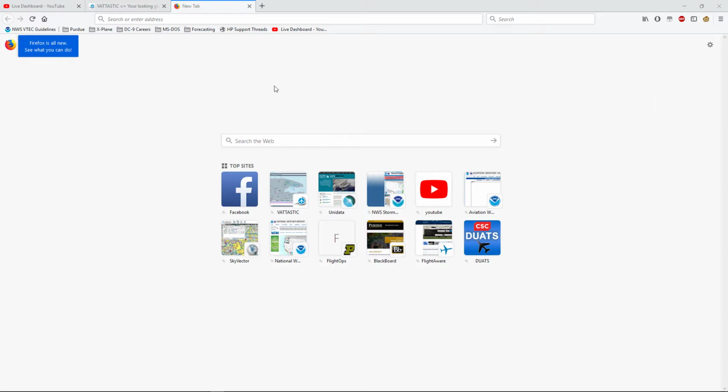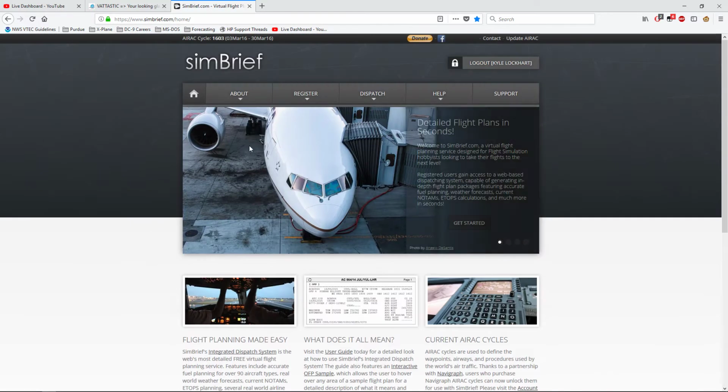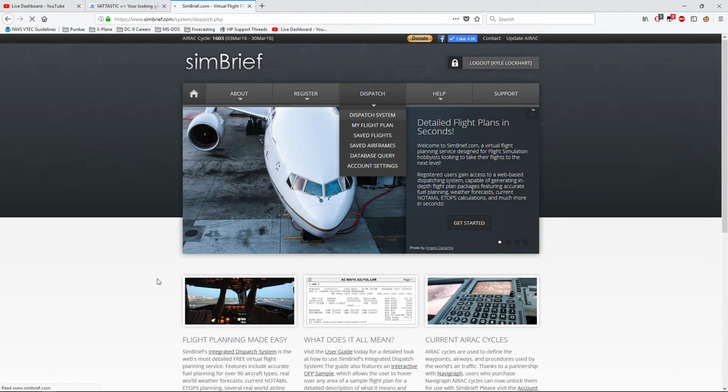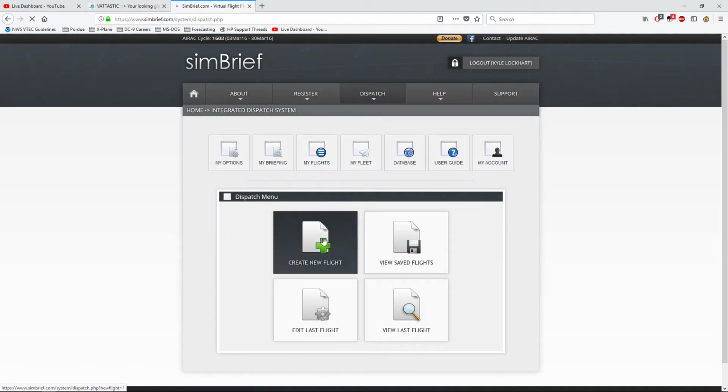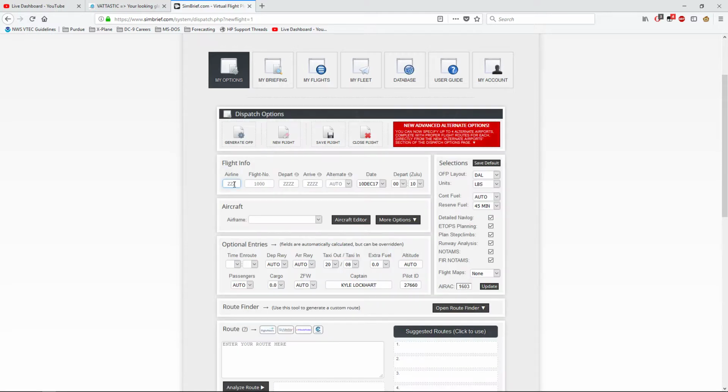So, right now what you're actually looking at is my web browser, because I still have to do the flight planning and stuff like that. Good thing is all I have to do is go to SimBrief, create new flight, and fill all this in. So let's see here, we're American 2276, I believe.